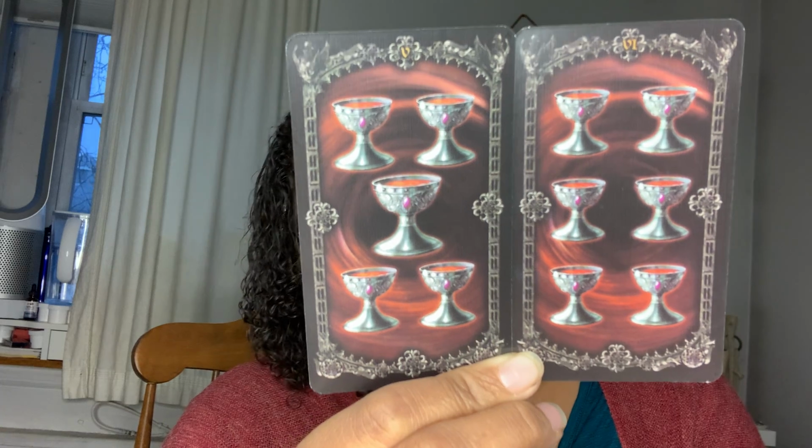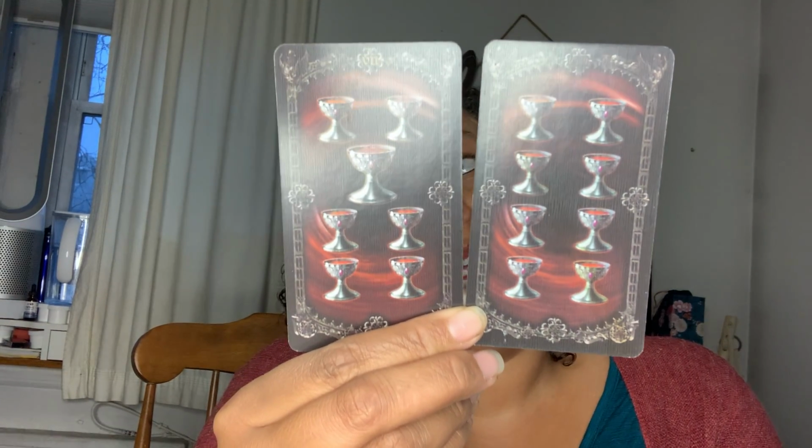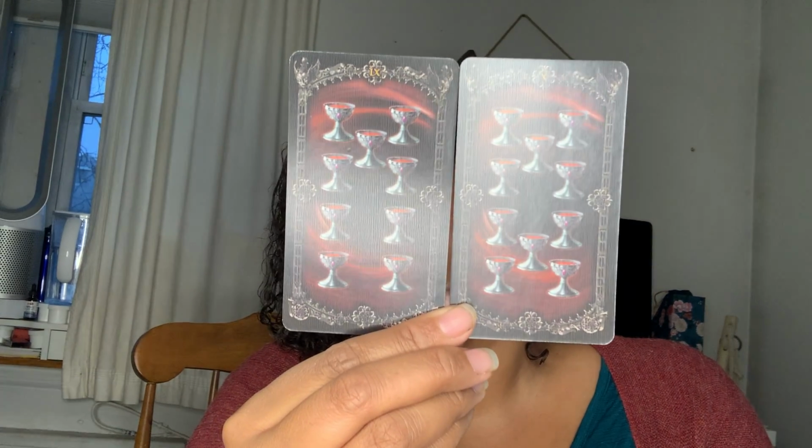Every time I say pip deck, that's what it is. You're expecting to see pictures throughout all of it, and you don't. You just see cups for cups. Interesting. I would have never thought that the roses were going to be wands. Never. Nunca en mil años. Never in 1,000 years.